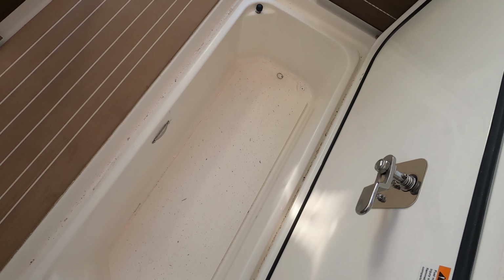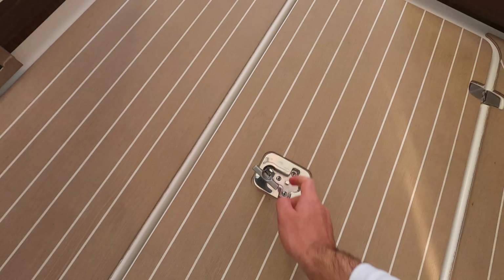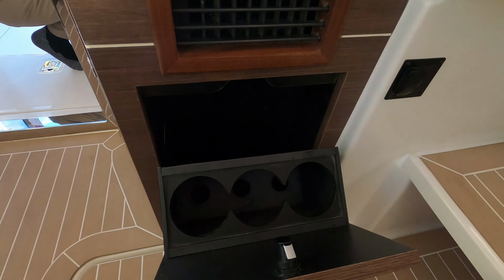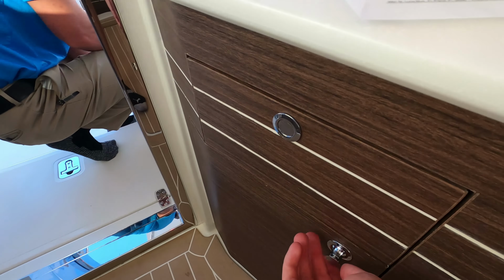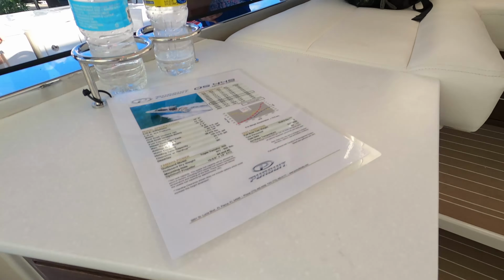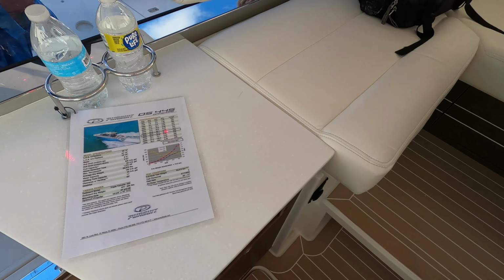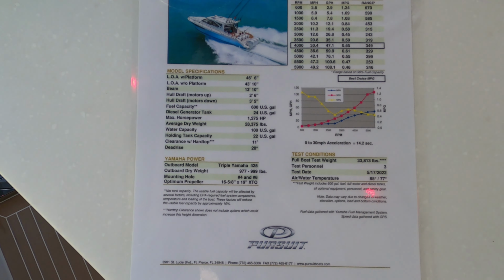Now in the floor here, I believe we have some extra storage. Yep, just like that, we got some extra storage. Actually, it looks like it also is an access hole to some mechanical stuff as well. So here actually looks like we have a wine bottle holder. That's very interesting. Now let's see what else, other surprises we have. Trash can in there. Very nice. Here's also the spec sheet, so if you'd like to pause the video, there's all the specs of this boat.